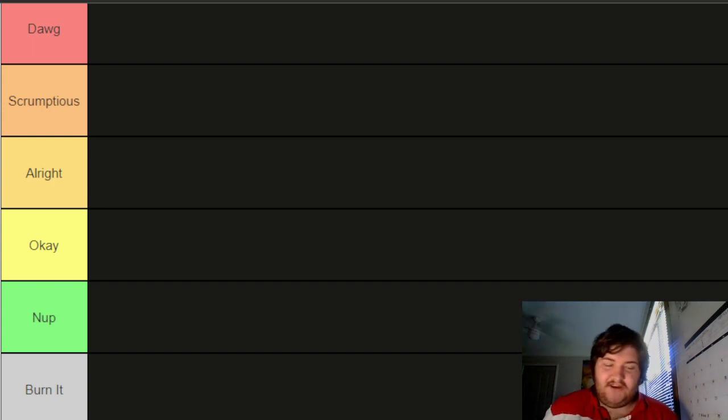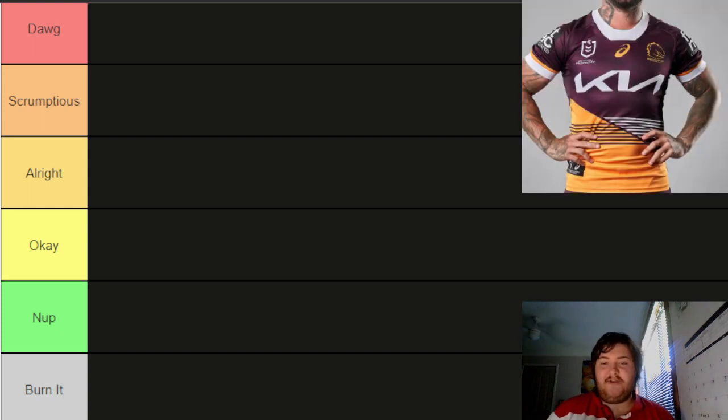So first off, we're going to start off from alphabetical order. We're going to start with the Brisbane Broncos. Now, a lot of people have come out saying that they've not liked the jersey. It's a little weird because I think they're trying something different, but I actually quite like the jersey, and I completely understand that I'm going to be in the minority of this, but it's something different. It kind of suits it.